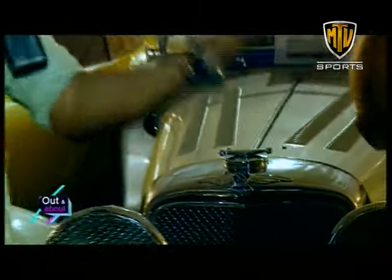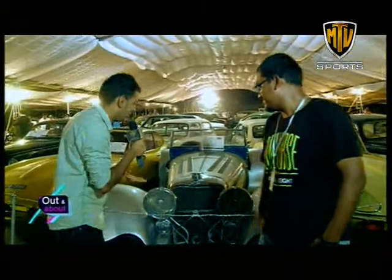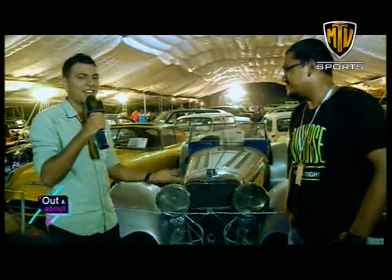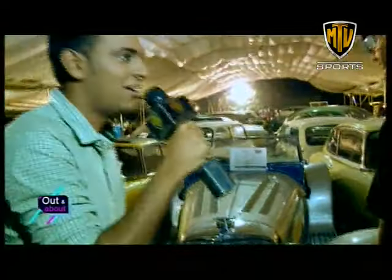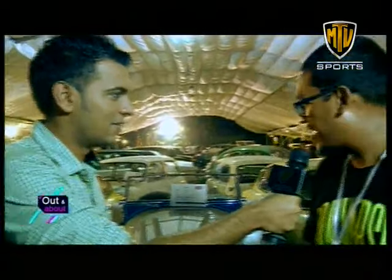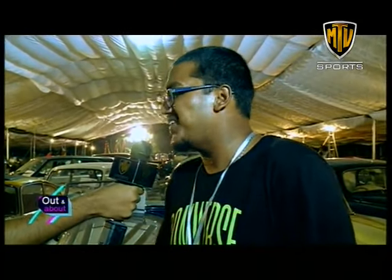I'm here with Clive at the classic cars section right in front of a beautiful 1936 Jaguar, and Clive happens to be the proud owner of it. Hi Clive. Hi, thanks. Could you tell us a little bit about the car? Yeah, it's a 1936 Jaguar SS100. It's the only one in the country and one of 3 in Asia at the moment actually. And it's actually the first car to have the Jaguar name on it, so it's quite a rare car.